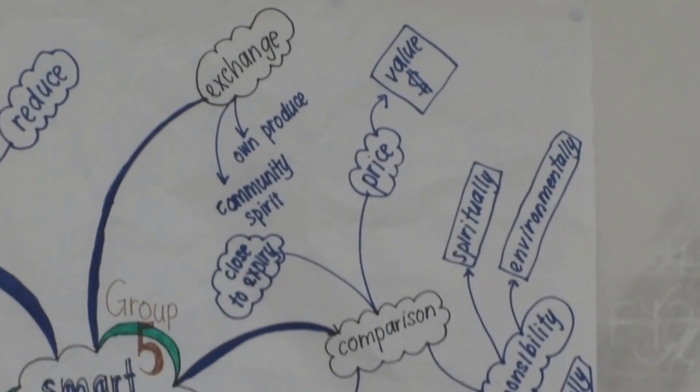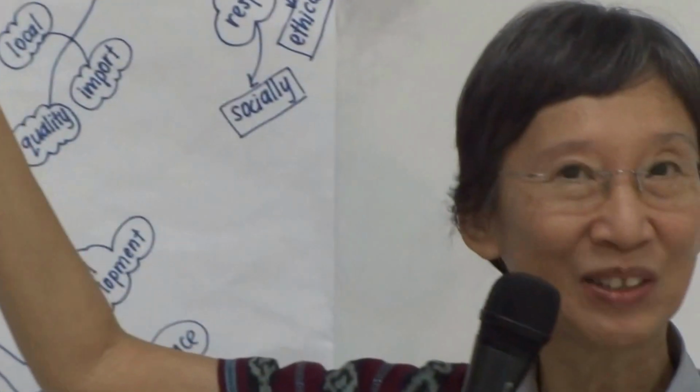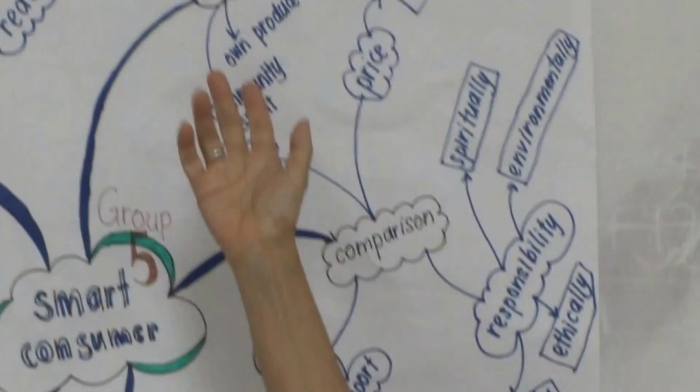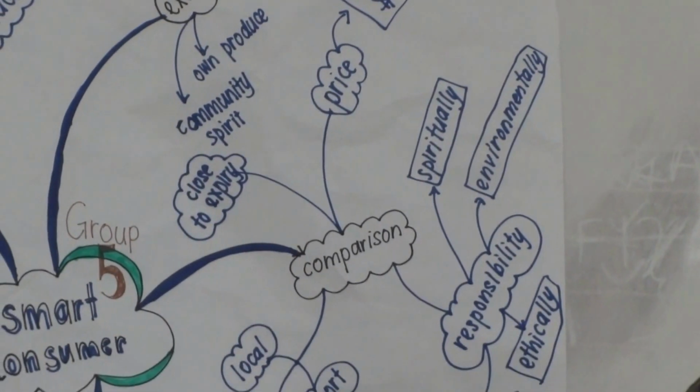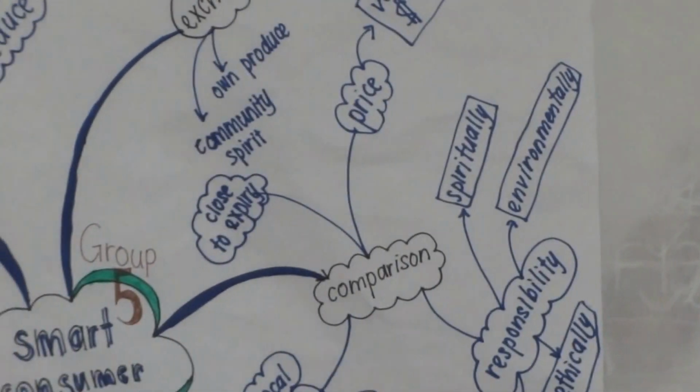Next is exchange. If we have our own garden, we grow our own chili padi, which is easy to grow. We can take them to the market and offer them to the vegetable seller, and maybe we can get in exchange a bitter gourd or something else.